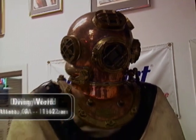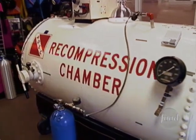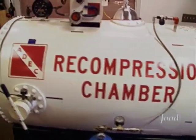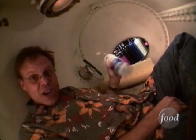We all live under pressure. Depending on our elevation, it's usually about 14 pounds per square inch. Among other things, this pressure keeps the gas in our blood dissolved. Now, if a scuba diver dives too deep, the pressure of the surrounding water will squeeze even more gas into his blood, supersaturating it.